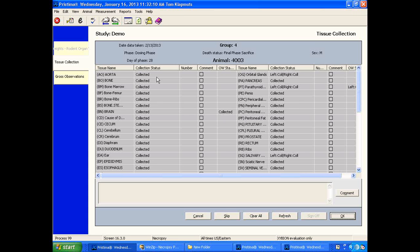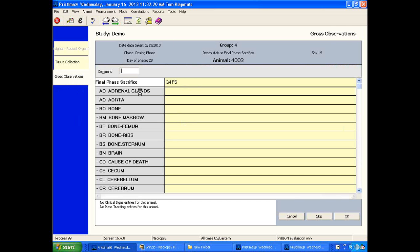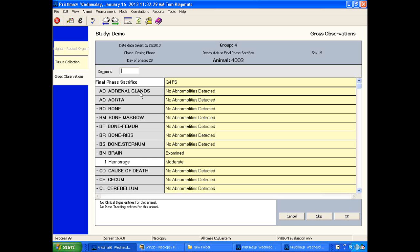So if your eyes are going into modified Davidsons, you can say, eyes collected as one tissue name, and the other one would be eyes placed in Davidsons, and it would be a process completed, yes. And then we have our gross observations, which are our necropsy observations. Again, this module, the necropsy, is very similar to our histopathology module. And so here we have our final phase sacrifice, all of our tissues, our findings. We have our clin signs and our masses. They would show up down here in this screen, so you'll be able to correlate them if you set correlations.